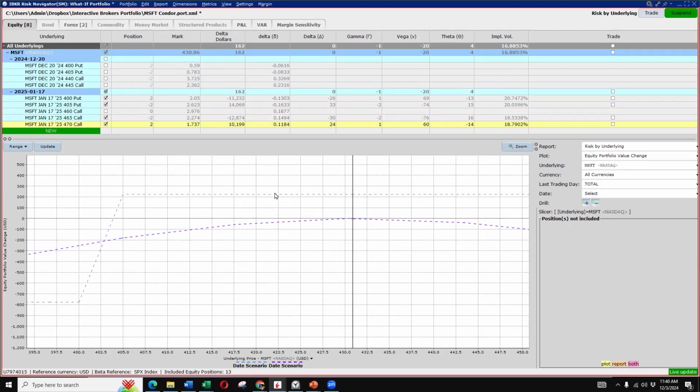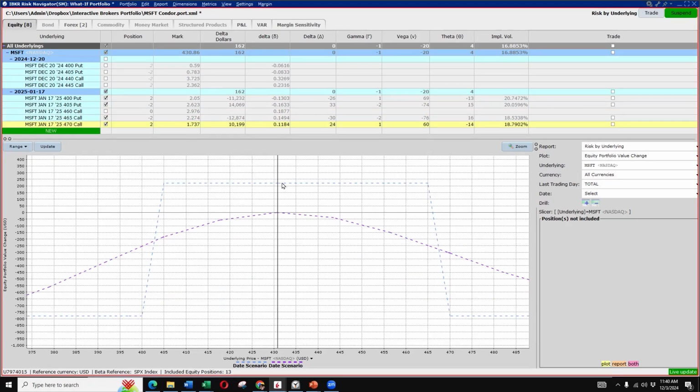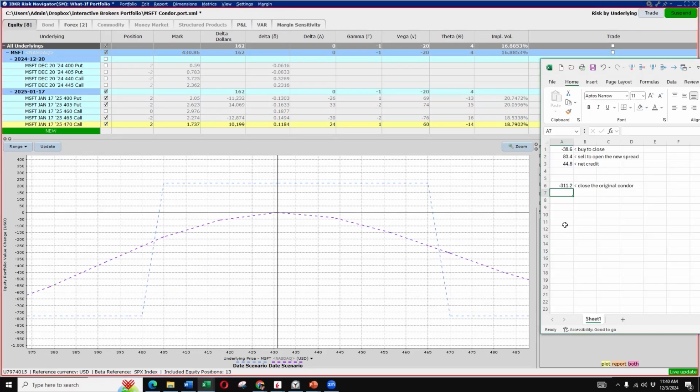So here we're only getting about 210, 220. So that's not ideal. We've rolled out in time, we've extended our risk for another month, and it's actually cost us a bit of money to do that. So here's the cash flow.